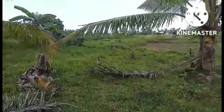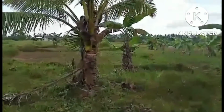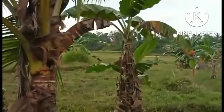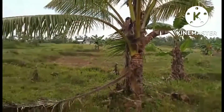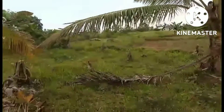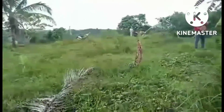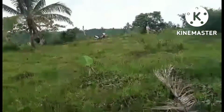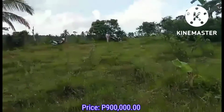So this property 1 kilometer away from the national highway. So that portion is the national highway. So this is along the barangay road. 1 hectare more or less. The price is 900,000.